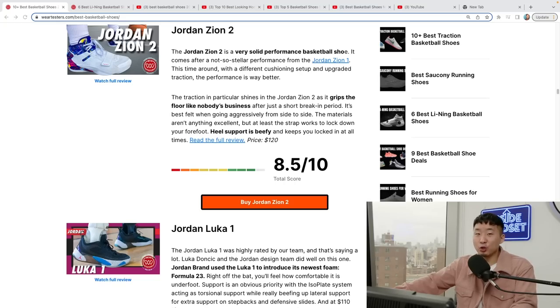All right, next up, we got the Jordan Zion 2s and the Luka 1s, guys. These are two of the hottest young players in the league.